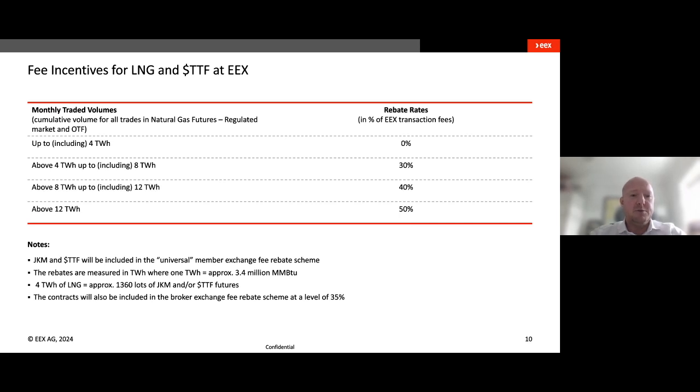Within the rebate scheme, because the vast majority of what we do uses terawatt hours as units, you can see that that's how the rebate scheme is set up. We've done the conversion there for you. 340 lots of JKM or dollar TTF will equal 1 terawatt hour. So if your normal trading takes you at or close to one of these thresholds, and you add parts or all of your LNG business with us, then that could push you over one of these thresholds quite easily, and increase the discounts that you're seeing. Let's move to the next slide, please.